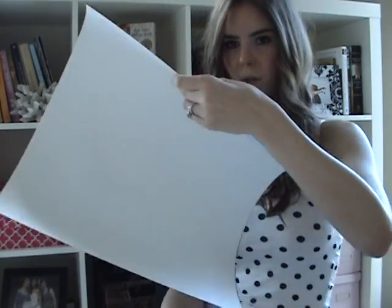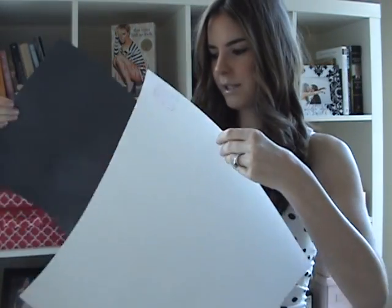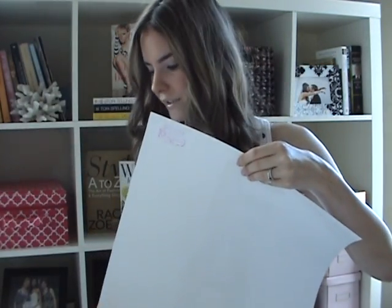I haven't framed these yet, but I'm going to. So one of them is this one, and it says keep calm and carry on, and it's a dark gray color with white print. So I love that. It's going to be so cute when I frame it. I did buy frames, I just haven't done it yet.